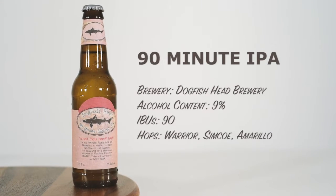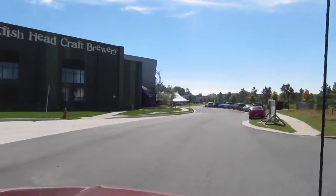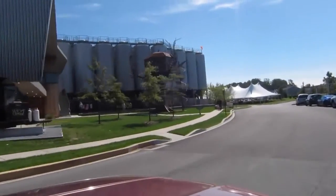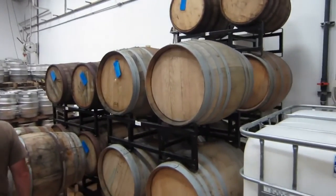And now Dogfish Head's 90-minute IPA. While strictly speaking, this is an imperial or double IPA, because it has double the amount of malt and hops, I just couldn't omit this beer from the list. 90-minute IPA is the smoothest beer you will ever consume.